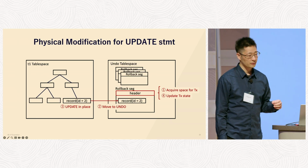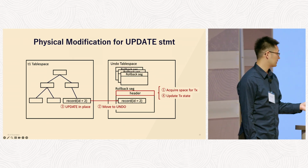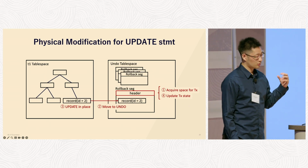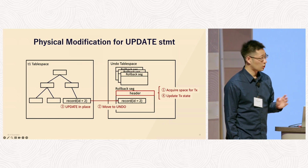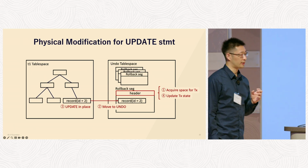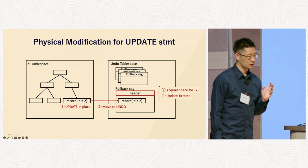And summarizing the mini transactions, the physical modification for an update statement is this. The first mini transaction acquires the undo table space and updates the header with the size. And the next mini transaction moves the row being updated to undo log space. I mean, it moves the before image to undo space. And the next mini transaction updates the row in place. I mean, it overwrites the row with the after image. And finally, the mini transaction generated by the commit operation. The commit operation updates the undo log header in the InnoDB layer, which is used in crash recovery.